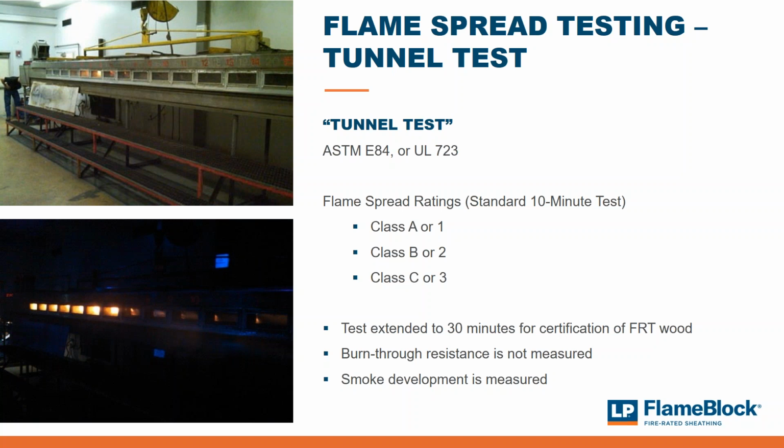So for a material to have a Class A flame spread rating, it has to have an index of 0 to 25 in a standard 10-minute test. Then Class B would be 26 to 75, and Class C is 76 and above. And really those numbers don't mean anything. They're just an index, a comparison to the red oak.